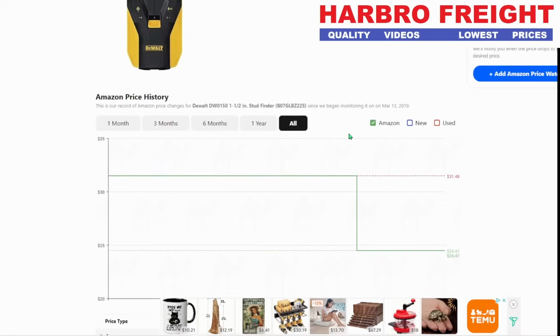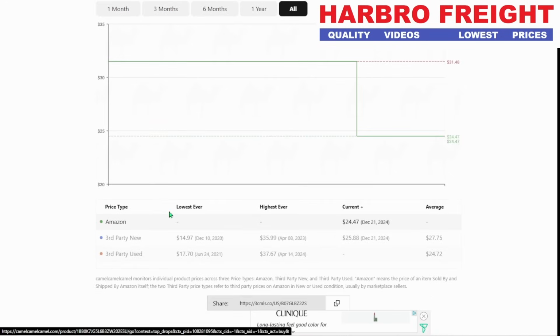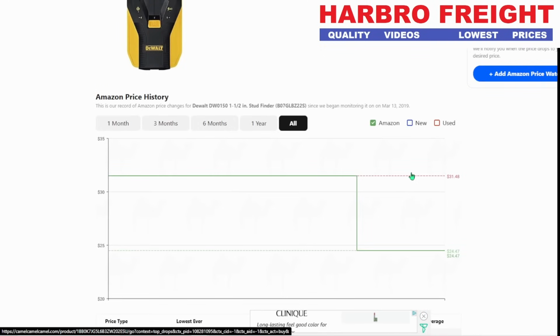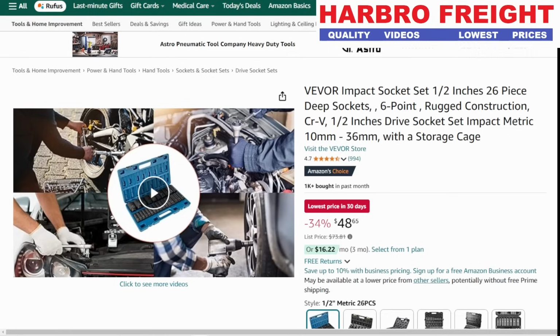Let's look at the price history. It actually doesn't have too much history. It looks like it might have just come out, at least on Amazon. It doesn't show the history here, which is a little bit odd. It does show a few years, but maybe not on Amazon, but through third party. It shows that it's always been about $31 and it's down to $24.47. So allegedly best price, $24 for a stud finder. Sounds a bit pricey, but it is DeWalt.